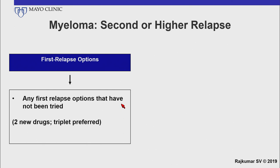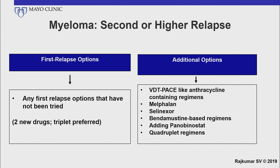So what are the algorithms for second or higher relapse? Really, it's very hard to tell other than to say any of the first relapse options that the patients previously not tried would be reasonable, provided you follow the principles of using at least two new drugs. And then there are several additional options that you can use for each subsequent relapse.